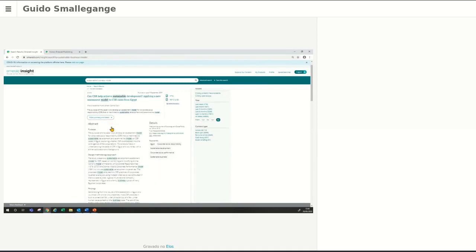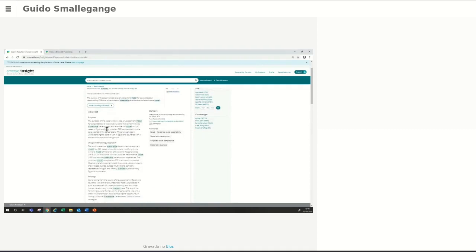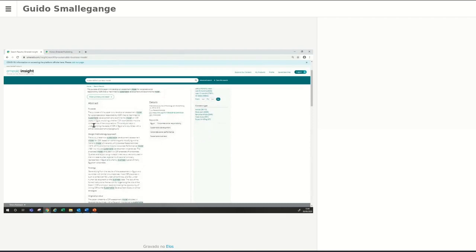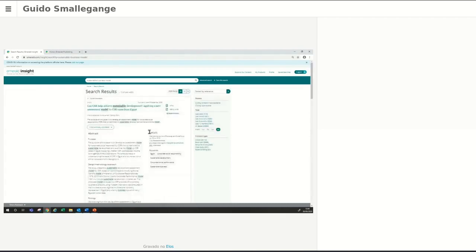We'd open up this view summary and detail section and see the full abstract of this particular article. Nicely structured: the purpose, the design, the findings, and the originality. And on the right-hand side, we've got the publication that this article is published in. We've got the DOI, which is a link directly to the article, and also some keywords related to this particular article.